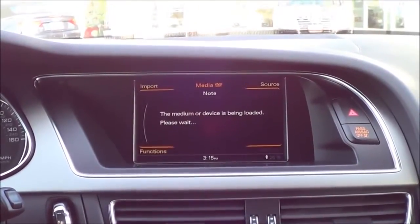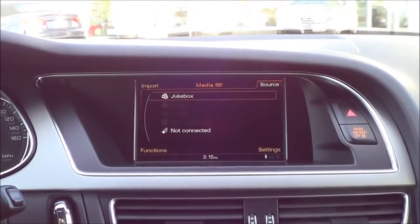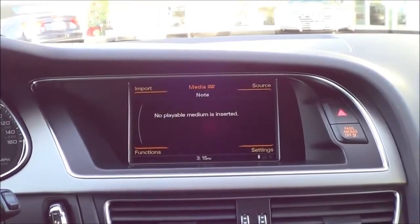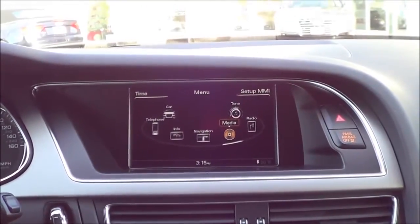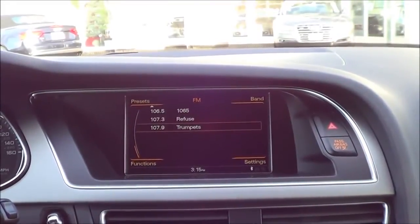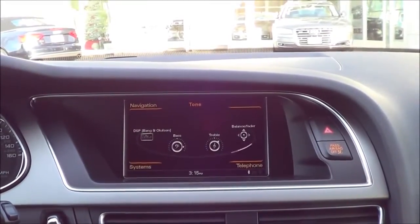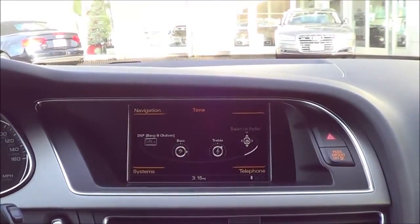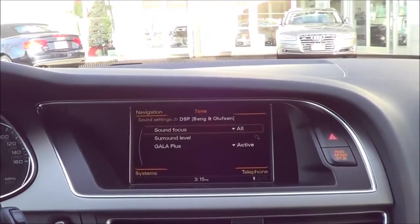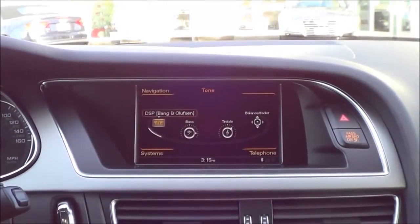Now coming to your media, your different media sources include your jukebox, SD card slot, DVD, Bluetooth streaming audio, and then your auxiliary input. Then coming to your radio, of course, you have AM, FM, and satellite radio too. Then coming to tone, you can change many different settings for your sound, like your treble, your bass, and your balance and fader. And you also do have the Bang & Olufsen sound system on this vehicle.